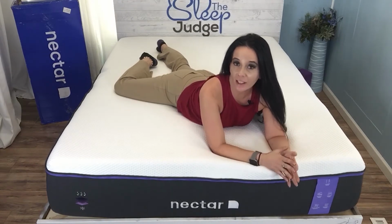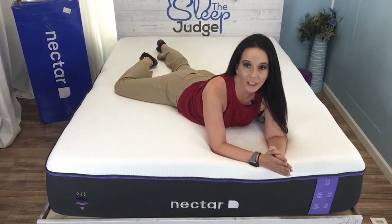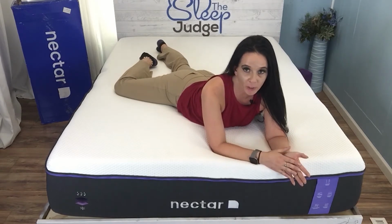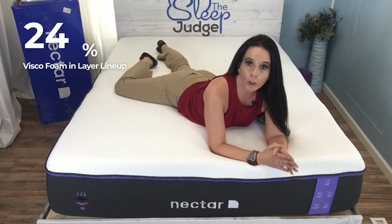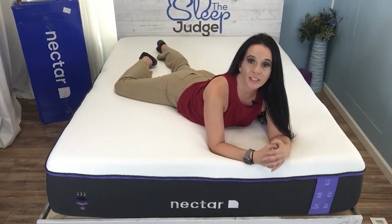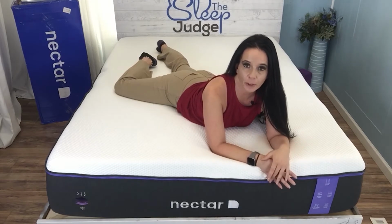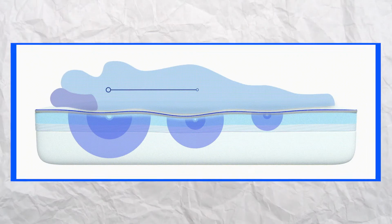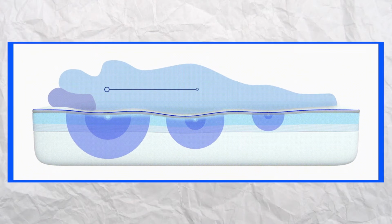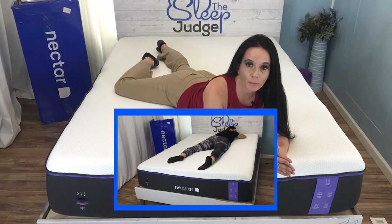If you experienced the Lush version and found it didn't really offer the support that you're looking for, that's probably because the old layer lineup was much more memory foam focused, with around 40% of the layer lineup made of visco foam, compared with around a quarter in this new version. Now, while you still get to enjoy that sinky traditional memory foam feel that's ideal for side sleepers or for people who suffer with pressure points, there's notably more support and bounce in the new version. Now, the new lineup does an excellent job aligning the legs, hips, and shoulders, and I found it really easy to switch positions despite the initial memory foam layer.